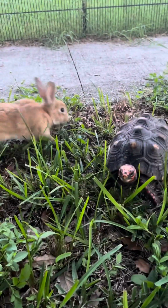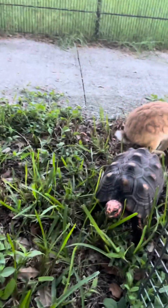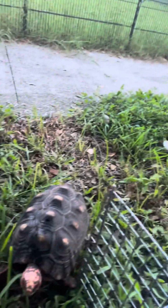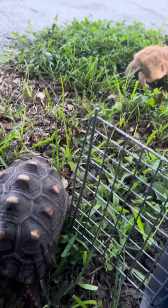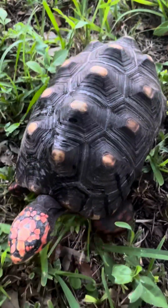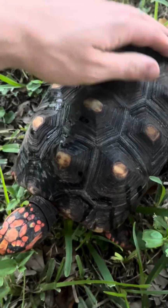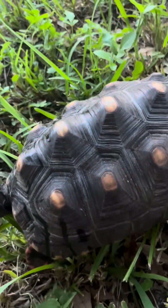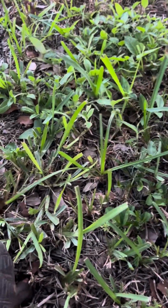Ruby's coming. She's coming. Hi, Ruby. You want food? She's a cool tortoise. All right, buddy. You gotta come in.